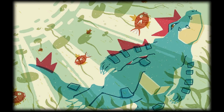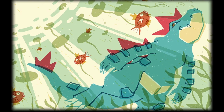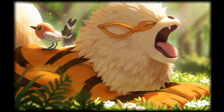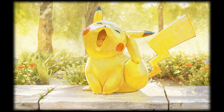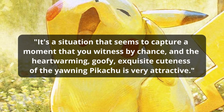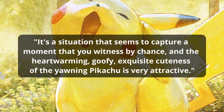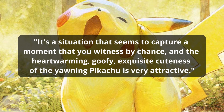Some of the winning entries are truly remarkable, accompanied by artist comments and jury feedback. For instance, in 2024, Kazuki Minami was inspired by their yawning dog, leading to this winning piece. The jury commented, "It's a situation that seems to capture a moment that you witness by chance, and the heartwarming, goofy, exquisite cuteness of the yawning Pikachu is very attractive.